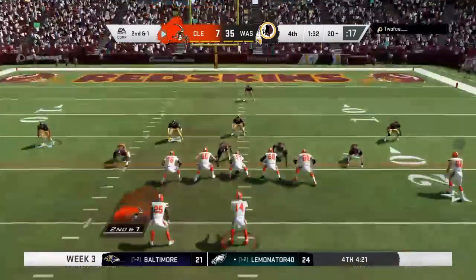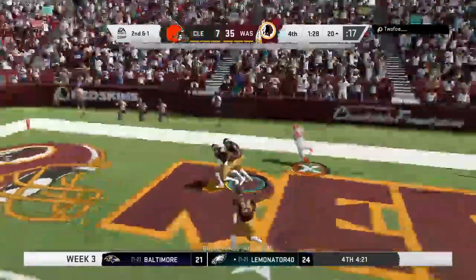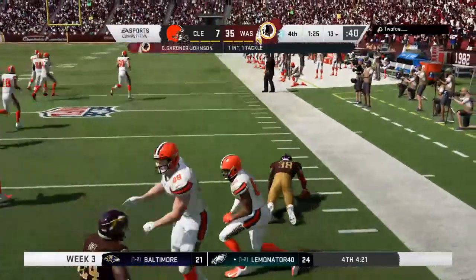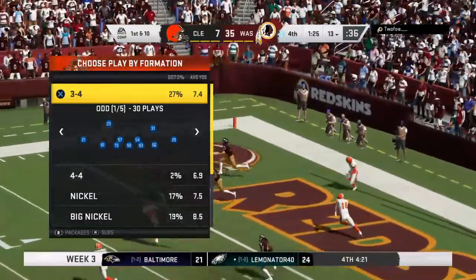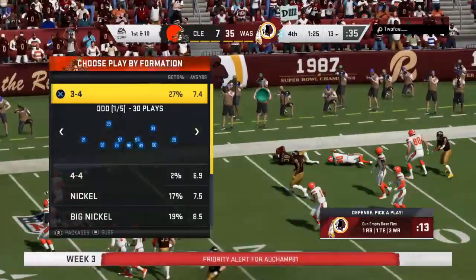Again, Darnold. And it'll be intercepted. Chauncey Gardner-Johnson with a pick. And he'll go down inside the 15 at his own 13-yard line. All smiles and high fives on that defensive sideline. That interception will cap off what was truly a tremendous performance.